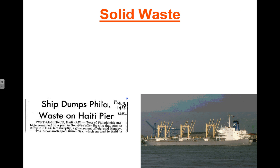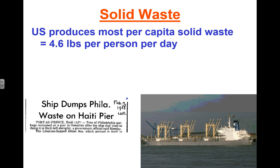Okay, so for solid waste, this makes perfect sense. We produce the most per capita solid waste of any country. So we have a lot of people. We talked about consumption overpopulation and people overpopulation, if you remember in chapter 1. So we consume so much stuff in the United States, which leads to a lot of waste. And so it's increasing. So this is 4.6 pounds per person per day. But that's on the rise.